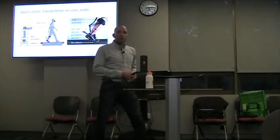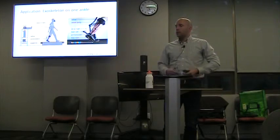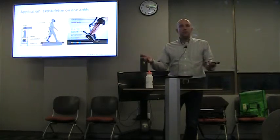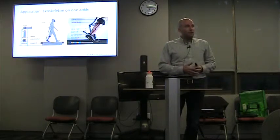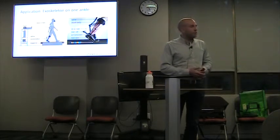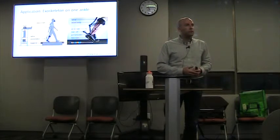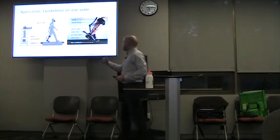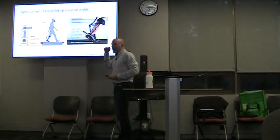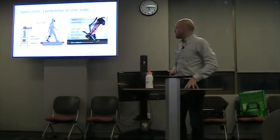We optimized assistance for 11 participants who walked on a treadmill at a typical speed. If you're curious, people average 1.3 meters per second on a treadmill and about 1.5 meters per second over ground. If you want to stump someone with trivia later tonight. And we measured their energy consumption, and so on. We used one of our ankle exoskeleton emulators to apply the assistive torque.